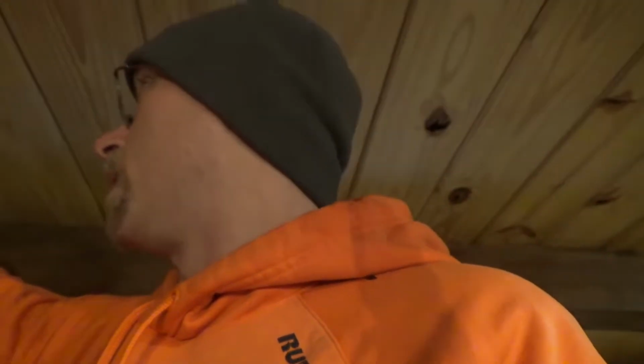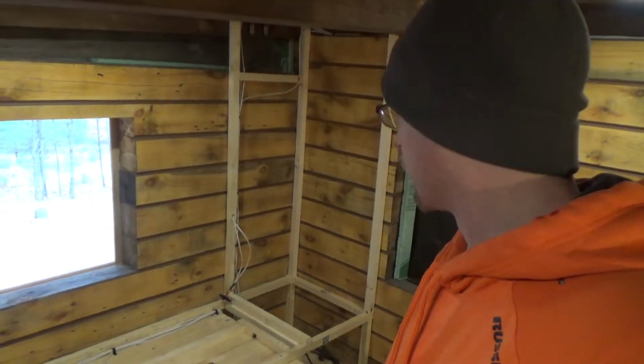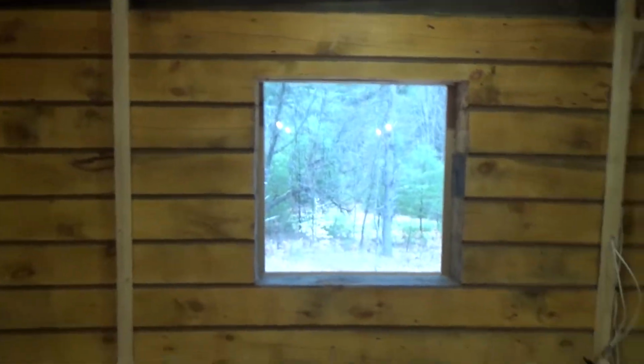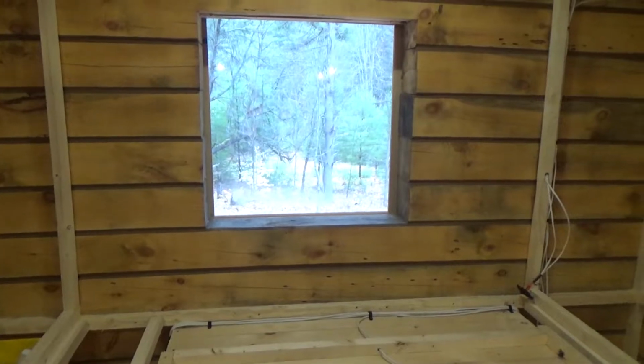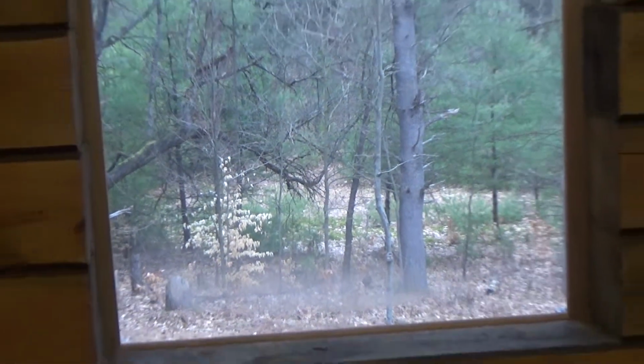And Dana has been slowly framing in his closets so that he's got storage for when they're using this place. And then there's our temporary window. Oops, I was reaching for the camera. Which should do pretty good.